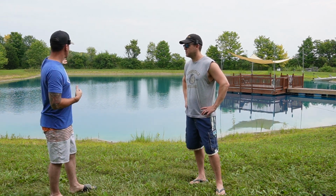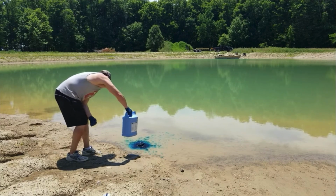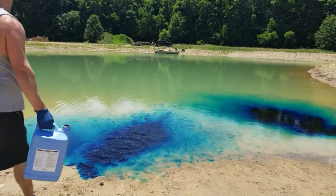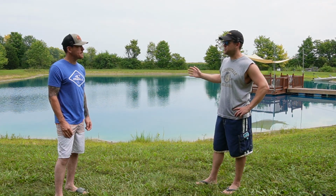And now obviously your pond is extremely blue. How much pond dye do you put in and how often? I'm on about every 60 day cycle. 2.5 gallons. I buy a jug from Tractor Supply. So today is Saturday. I just dyed this, I think, Thursday evening. So you can see how blue it is. It's about the peak blueness that you're going to see.